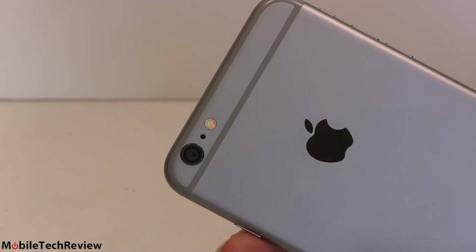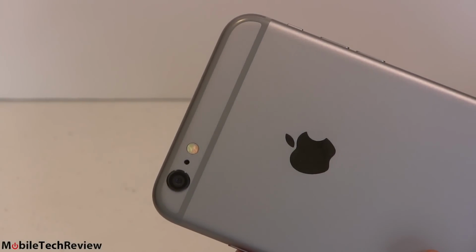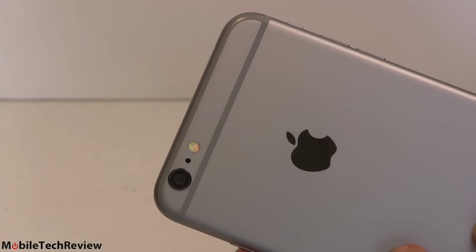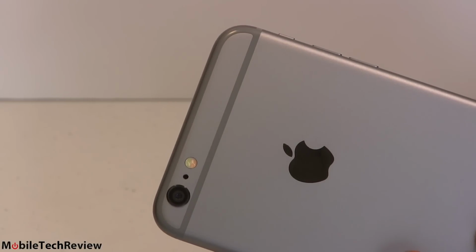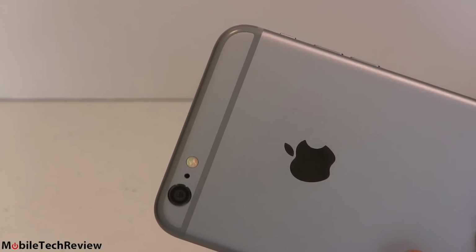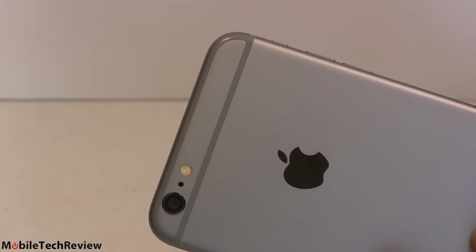Optical image stabilization actually allows it to use slower shutter speeds. You can actually go for lower ISOs, things like that. So you actually may get somewhat better pictures, too, with optical image stabilization. So just keep that in mind. It doesn't mean it's going to blow the socks off the iPhone 6 camera. It actually doesn't, but a little bit better, I would say it is.